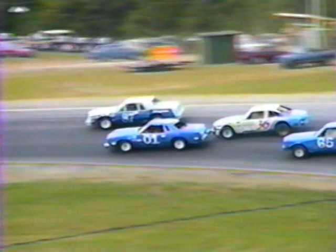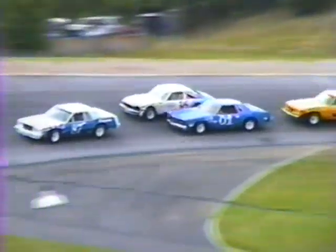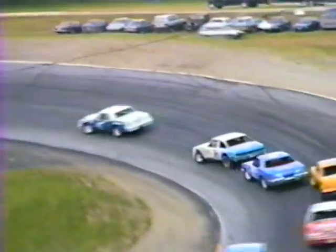Side-by-side racing at the top of turn 2. The 87 Lowell takes over the lead. Ron Lowell in the Ford Thunderbird, 87 your leader. On the outside, the 36, Ricky Roberts. Ricky Roberts in the 36 on the high groove goes to second. The 01, Patton, now is third.